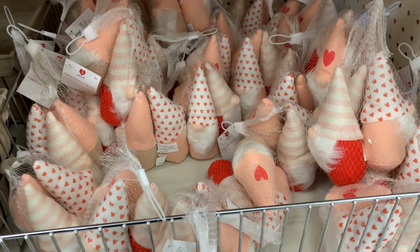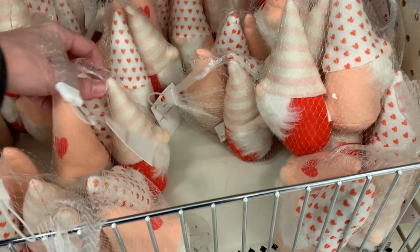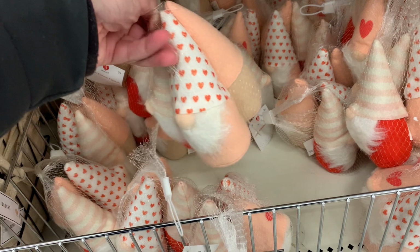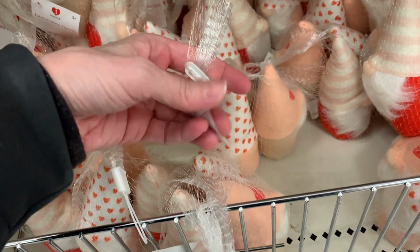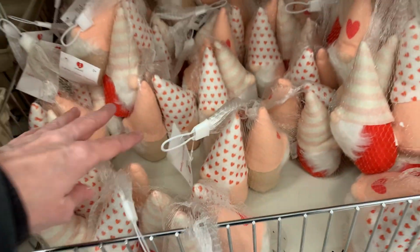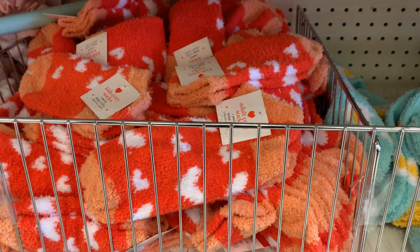And of course, we've got some holiday gnomes. I never really got into the gnome thing myself. I know they've been out for a few years, and you see them at all different stores for just about every holiday, but I never got into them myself. Do any of you collect gnomes? If so, let me know down in the comments below. Those that do like them, though, this is a pretty good deal. You get 3 for $3.